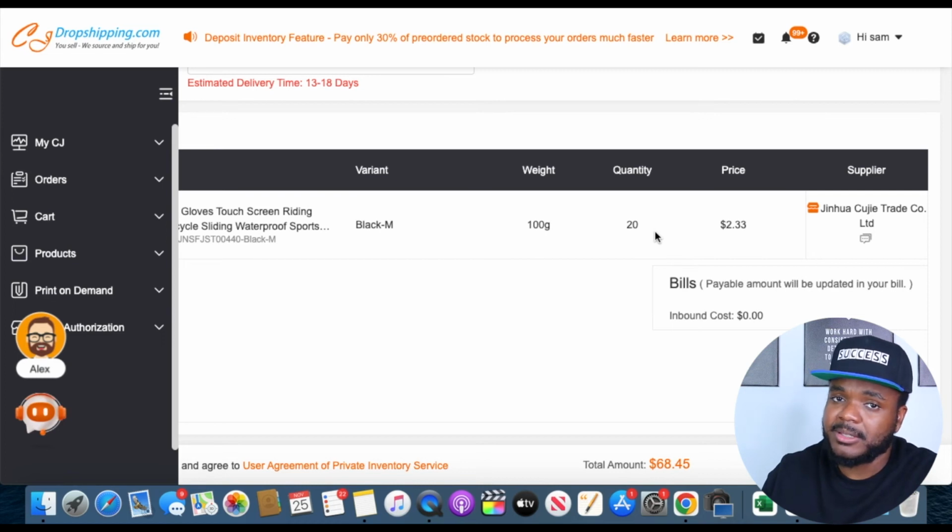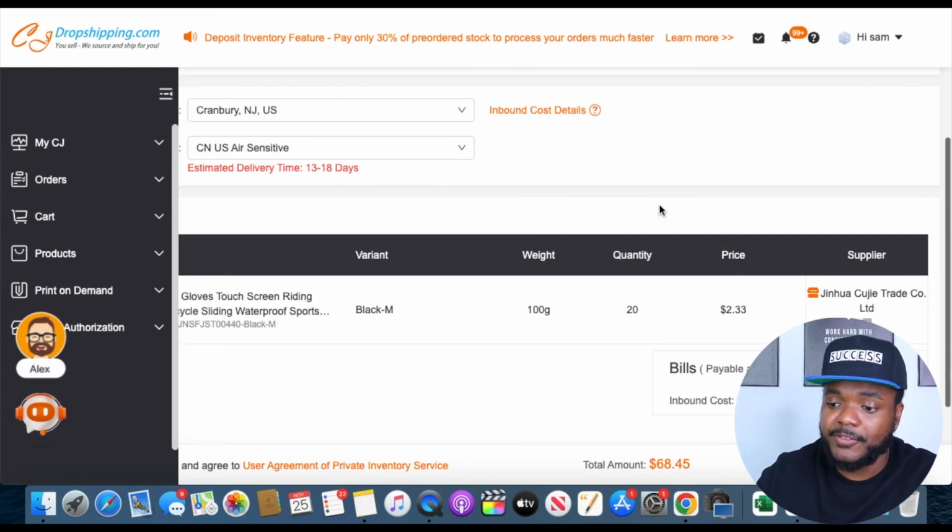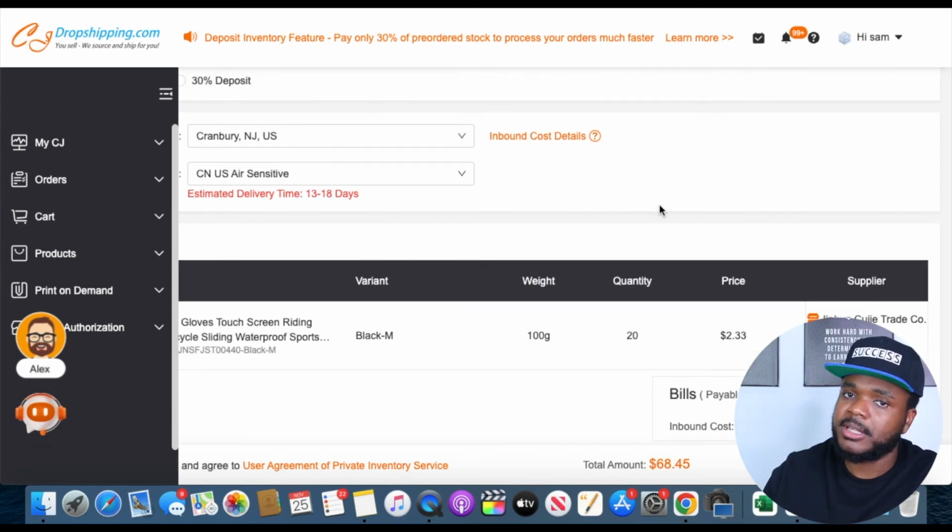So every single time you make a sale, they're going to pack, pick, and ship out the order directly to your customer. And you're also going to be able to know exactly how much stock you've got left. And no one else that is using CJ is going to be able to order from your inventory that you bought in bulk. So it's definitely a good feature if you are thinking about taking your dropshipping business seriously. Now, of course, there's so much more that goes into starting an e-commerce business. I just wanted to give you guys the basic things that you need to be aware of if you're looking to make CJ Dropshipping your main supplier.